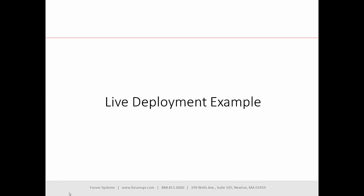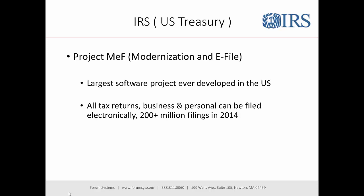So let's give a live deployment example. We have many, but in the interest of time, we'll give one that's probably applicable to virtually everyone in the United States. The IRS launched a project called Modernization in E-File back in around the 2005 timeframe. It was the largest software project ever developed in the United States. Every tax return, business and personal, can now be filed today electronically. In fact, there were over 200 million filings in the year 2014.